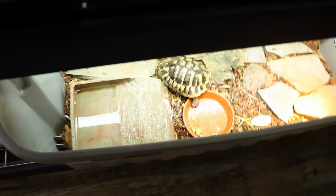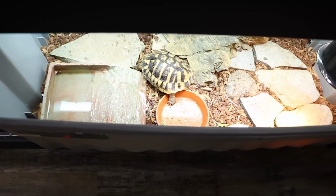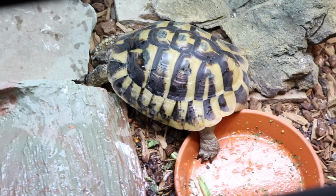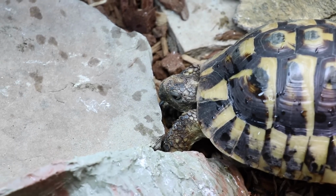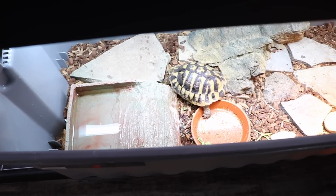Now that I've shown you the jewels from Colombia, we can move on to the jewel from Croatia. This is Sheldon. Sheldon is my beautiful Hermann's tortoise. If you guys didn't catch the last reptile room tour, make sure you go watch it. At least go check out the Sheldon part. It got pretty real. Thankfully, for those of you that have watched it, he is doing much better. As you can see, he's out bumbling around, eating scraps of lettuce. He's looking much healthier. He's less pale. He's just looking much, much better.